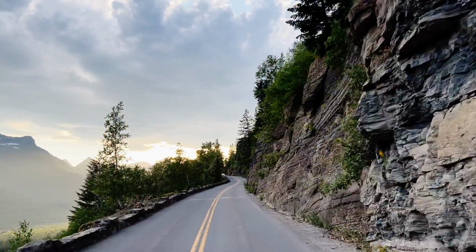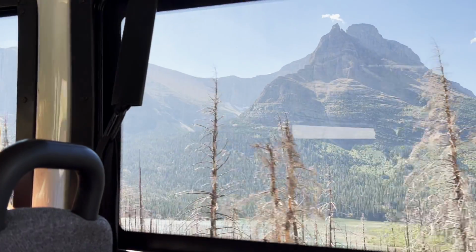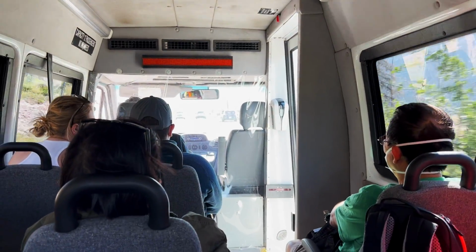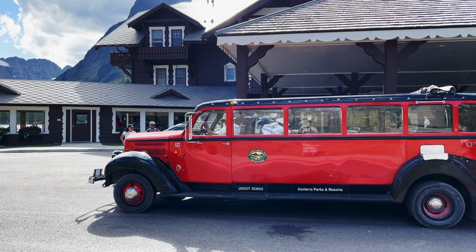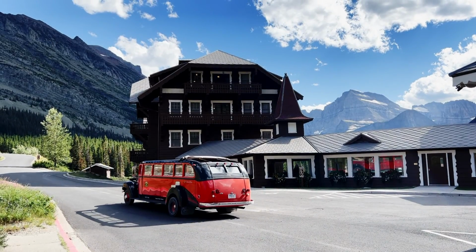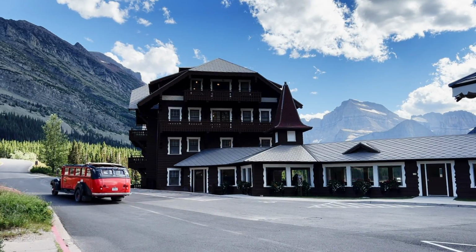Now, if that's the case, there are two things that you need to know. One, you can drive south around the park to get to the other side of the park. So if you're going west to east or east to west, you can drive on Route 2 to get around the park. The second thing to know is you can still do the Going to the Sun Road by taking the park shuttle, which is free, or by getting a red bus tour, which does cost money, but these are kind of a historically cool thing to do, and they will take you up over the pass and to the other side of the park and take you back again to your hotel.